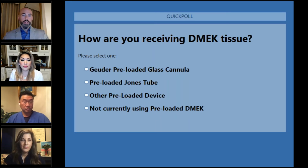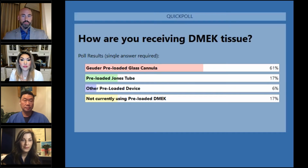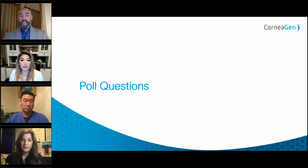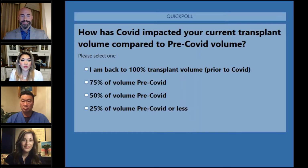So waiting for a few more results to come in here. And the results. Vast majority of the goiter preloaded. We do have the Jones tube and not currently using preloaded DMEK. Interesting. And we have one final question here, as if you're not probably a little bit fatigued from this question.